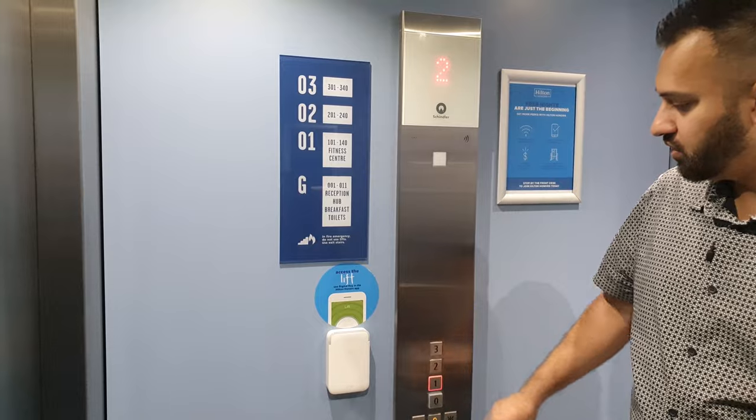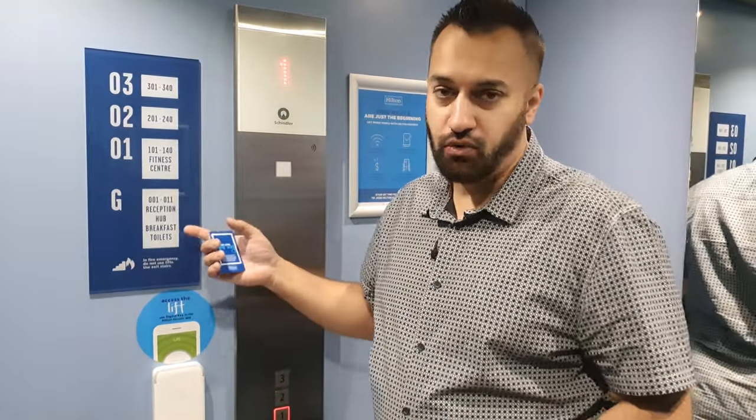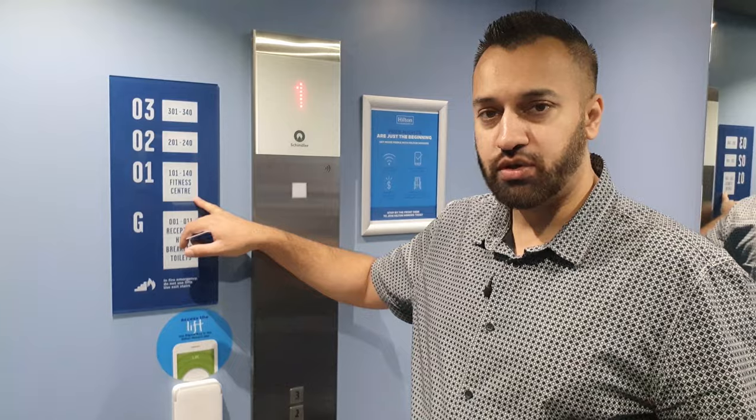And then it will let me go to another floor. So, as I said, there's three floors, or four including the ground, if you like. We are staying on floor two. We're going to floor one now. We're going to show you the fitness center as well.